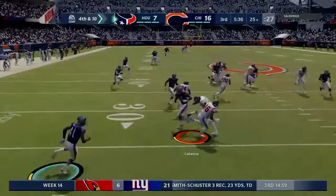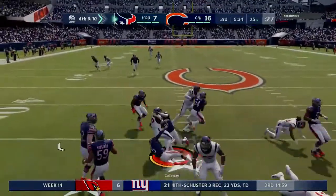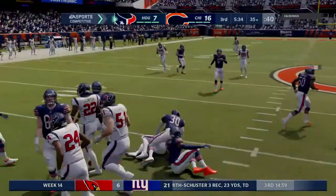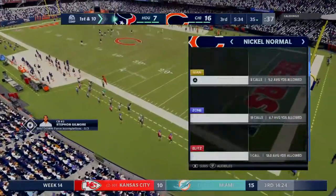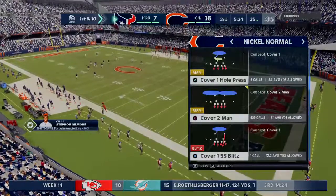Now Callaway on the return. A very good return there. Give him an even 20 yards. And the Texans will take over with a 1st and 10.